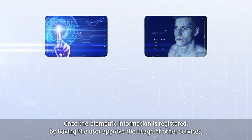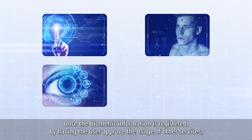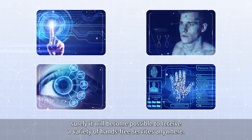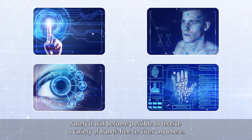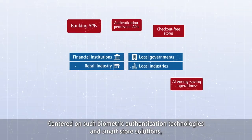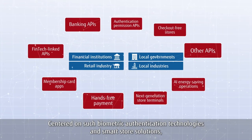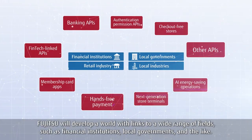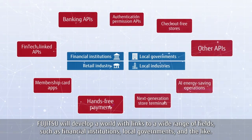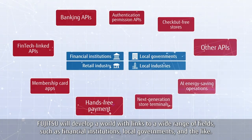Once the biometric information is registered, by having the user approve the usage of other services, surely it will become possible to receive a variety of hands-free services anywhere. Centered on such biometric authentication technologies and smart store solutions, Fujitsu will develop a world with links to a wide range of fields, such as financial institutions, local governments, and the like.